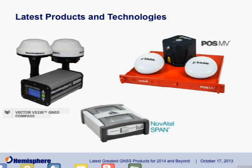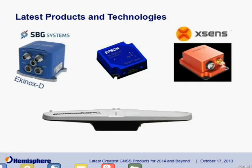My final slide would show other systems and other products in the marine world that are really coming on stream because of MEMS and cheaper IMU systems, and also to give you the ability to navigate remote automatic vehicles underwater, particularly the IMU systems provided by SBG Systems, which has a MEMS-based IMU system in there with a dual frequency GPS engine.